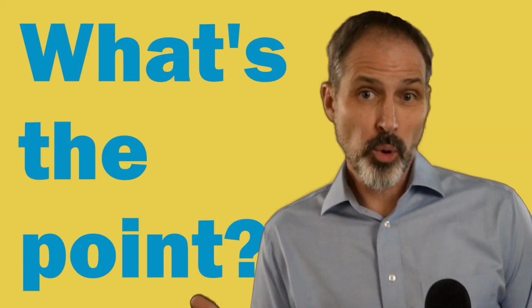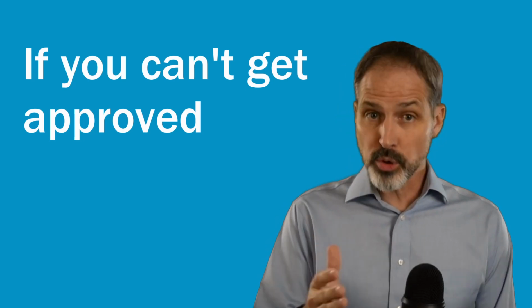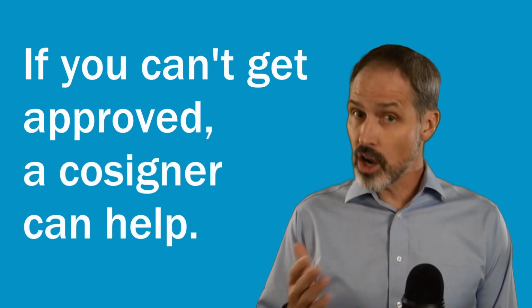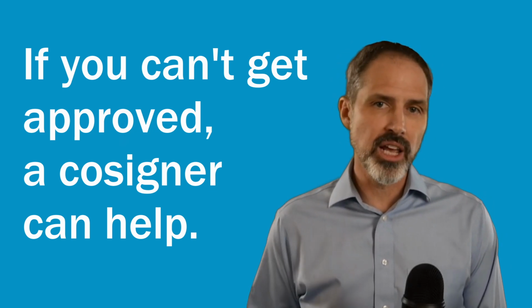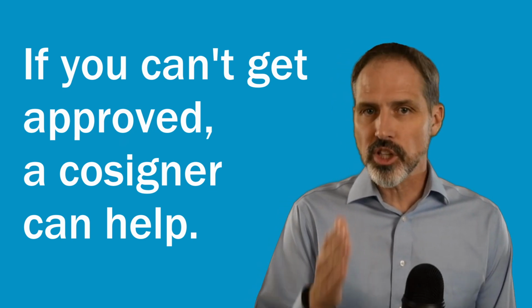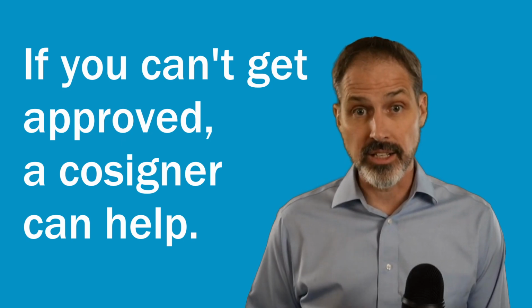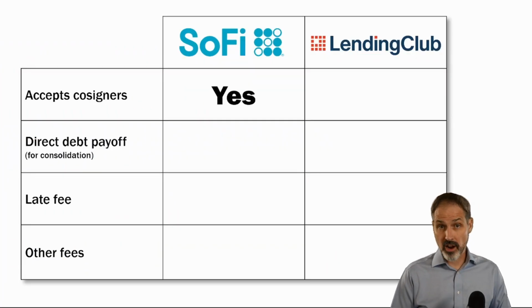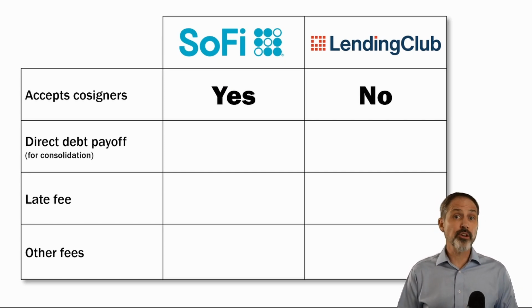So what's the point? Well, if your credit situation isn't good enough to be approved for the loan you need, a cosigner can help. If that person has a stronger credit history, adding them to the loan can make all the difference between being accepted or rejected. SoFi will accept a cosigner on their loans. LendingClub does not. So we're going to give SoFi credit for this one.